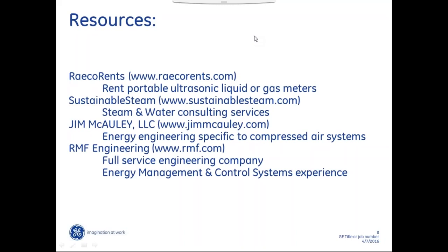Sustainable Steam is a third party that is using our portable, and they can help you if, say, you want to rent something and you don't have the manpower, the resources, the technology, or the wherewithal to actually do the work. This fellow at Sustainable Steam will do that work for you, give you a nice report, and has done a lot of other energy-related projects as it relates to boilers. So another good resource right there.